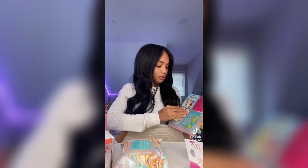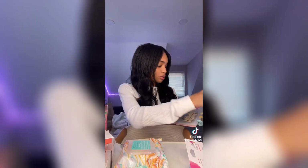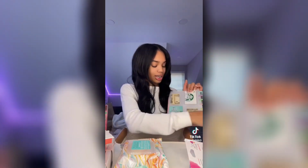So we have Primark, Pink, and we also have more money in quotes. We have Lush, and we also have Target, and then we have DoorDash, and then Starbucks. And I also got this really adorable basket, and it's so adorable.